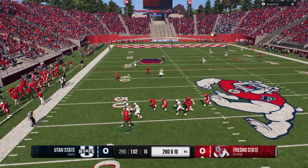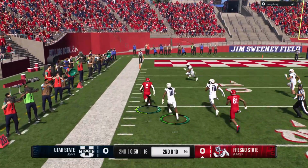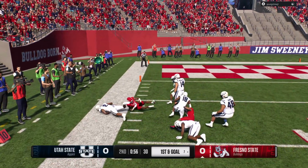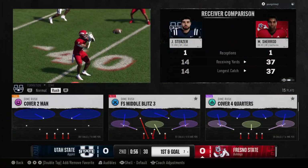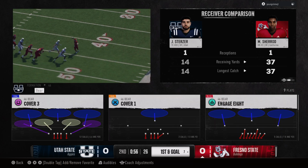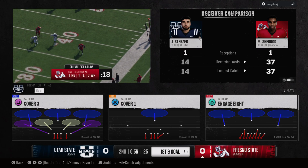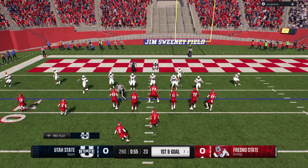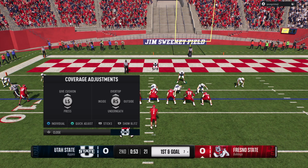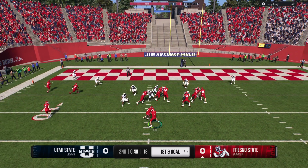Starting to feel a little pressure. Gets rid of it. Working that left side now. Finds a crease at the 20. They make the tackle, but he's got a fresh set of downs, and it's first and goal from the 7. I know it's early in the game, but defensively after that play, you know you have to tackle the catch. When this guy gets the ball in his hands, he is so dangerous after the fact. So it's okay for him to make catches. You just got to get him to the ground quickly.